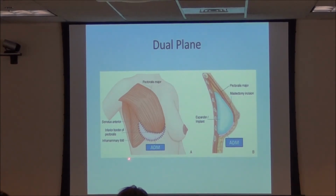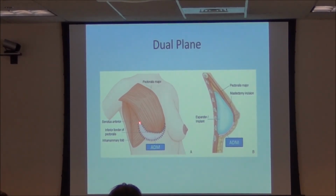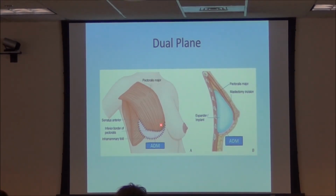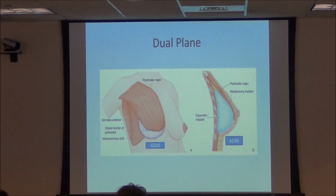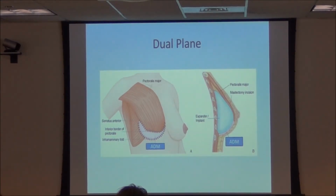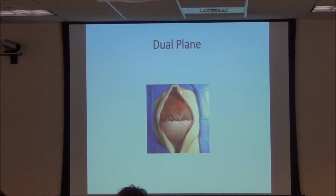Now, the real benefit of this is that it allowed the expansion process to go faster. It was slightly less painful than 100% muscle coverage, but the biggest gain was in the lower pole. Now, it was still limited by the pec, so that if you had a wide sternum, you still couldn't get that implant medial enough as you wanted it sometimes. And so this was the state of reconstruction up until a few years ago. Here's a picture, intra-op: mastectomy skin flaps, ADM sewn in along the inframammary fold, pectoralis major coming down, the expander in there.